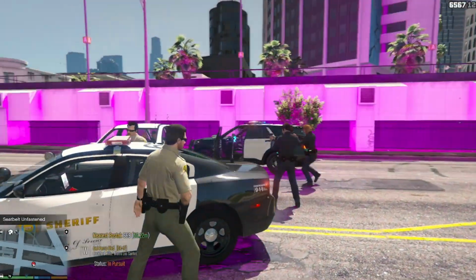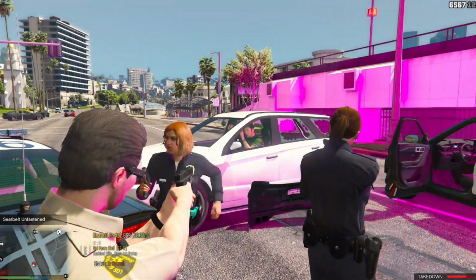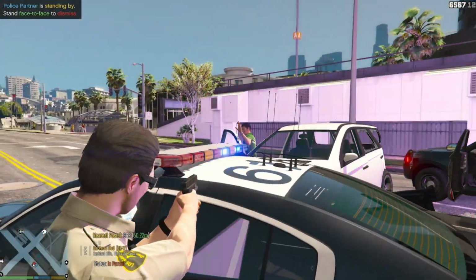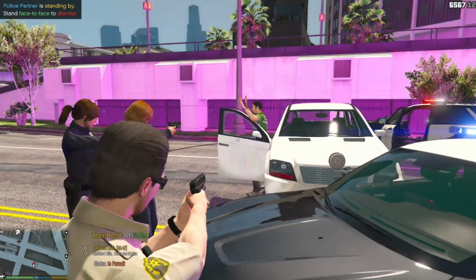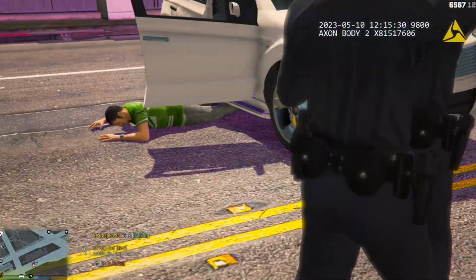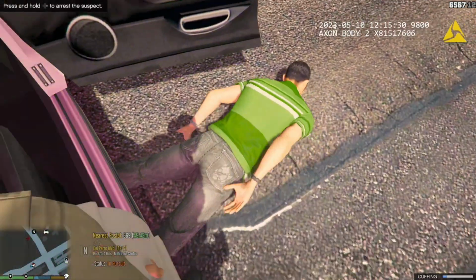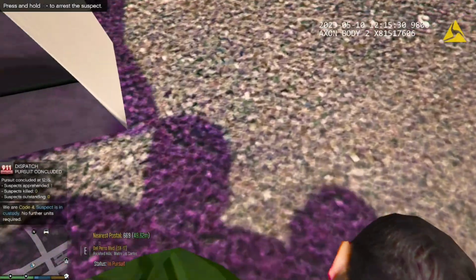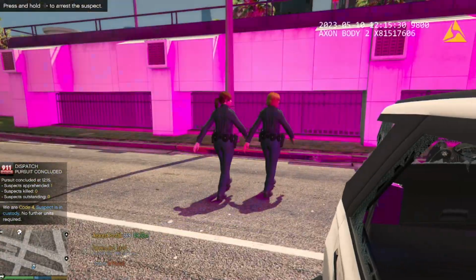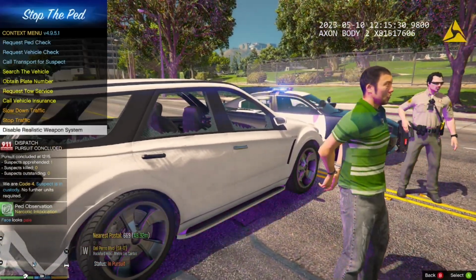Let's see some hands. Let's see some hands. You suck, trash. Don't aim at the fucking cop. Out of the vehicle, right now. Hands up, dude. It's over. I'll go for cuffs. That was quick. But at the same time, they can't take primary like that. Alright, let's go stop traffic.